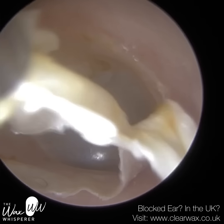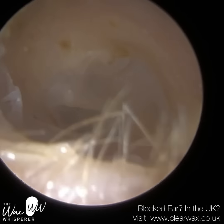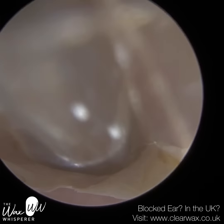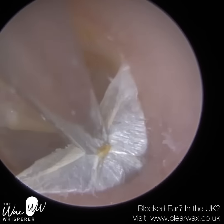So this is quite a superficial otitis externa. It's not deep otitis externa. It's not affecting the dermis or the subcutaneous layer. It's just this outer epidermis layer. And you can just imagine how itchy and irritable this must be for the patient.